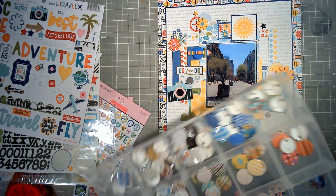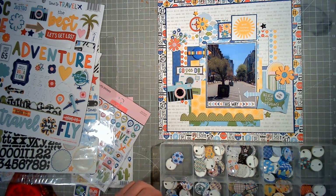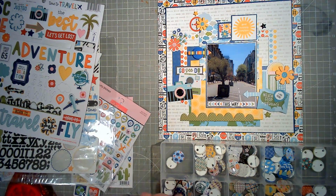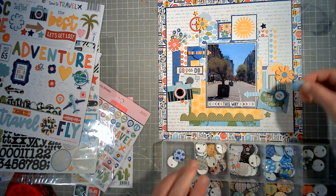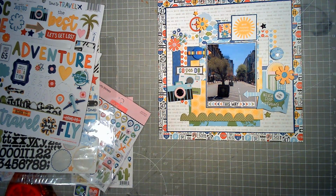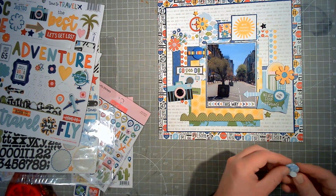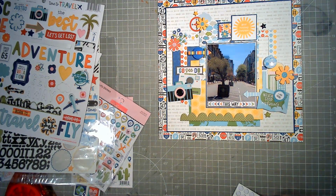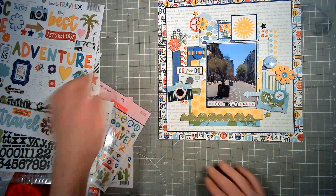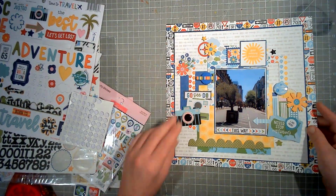And then we have, this is the August release flare, so we have various options, including some travel options, which I love. And I'm thinking this cloud one would look lovely there. And then that'll probably do it, to be honest, guys. Let's have a look once we get it on. So that's there.